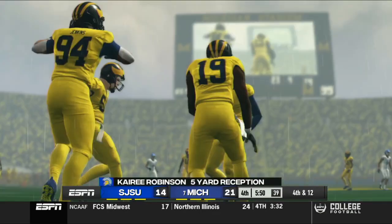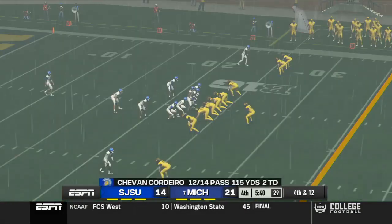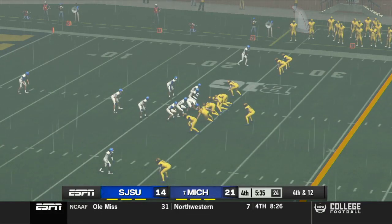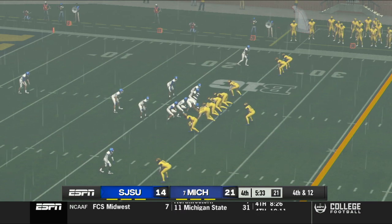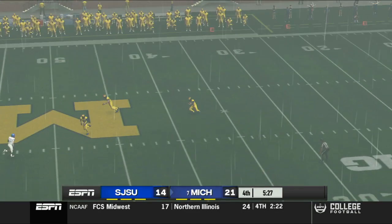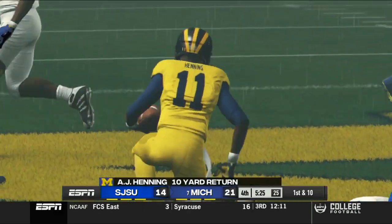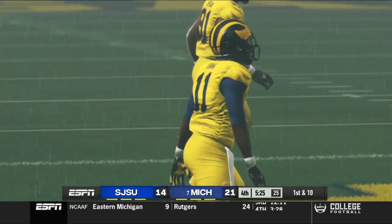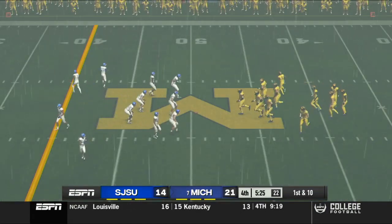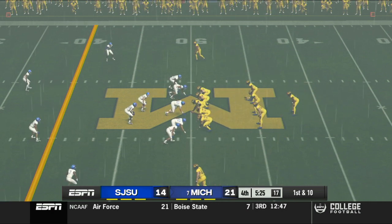Completes it, but he can't shake the defense. Turn man. He makes it out to midfield, and he was able to pick up some nice yards on the return. This is a pretty crucial series right here. With things being so tight, your best players have to step it up on both sides of the ball. Michigan is up 7.